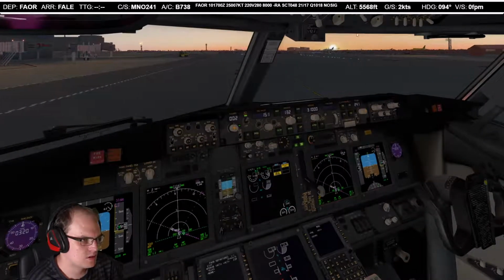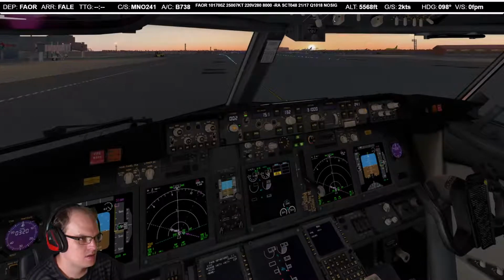Right, so that all looks good. We'll wait for the starter to cut out, like that. And let's start the left engine.